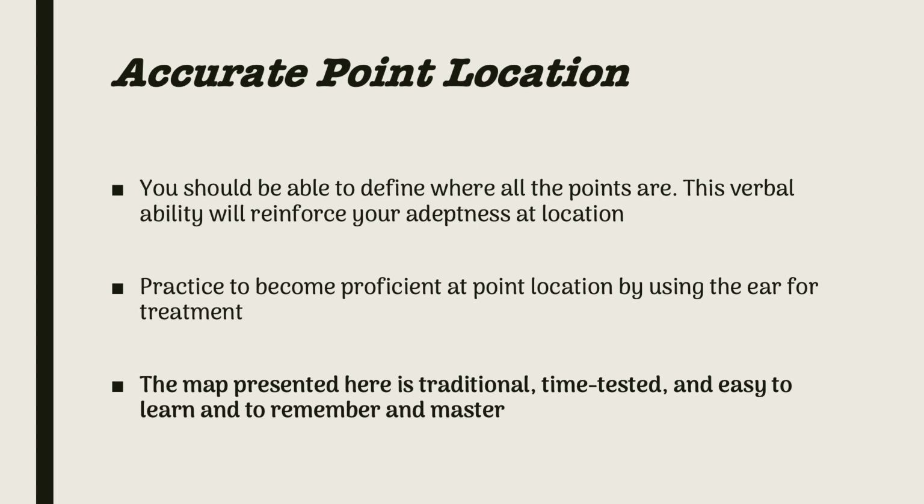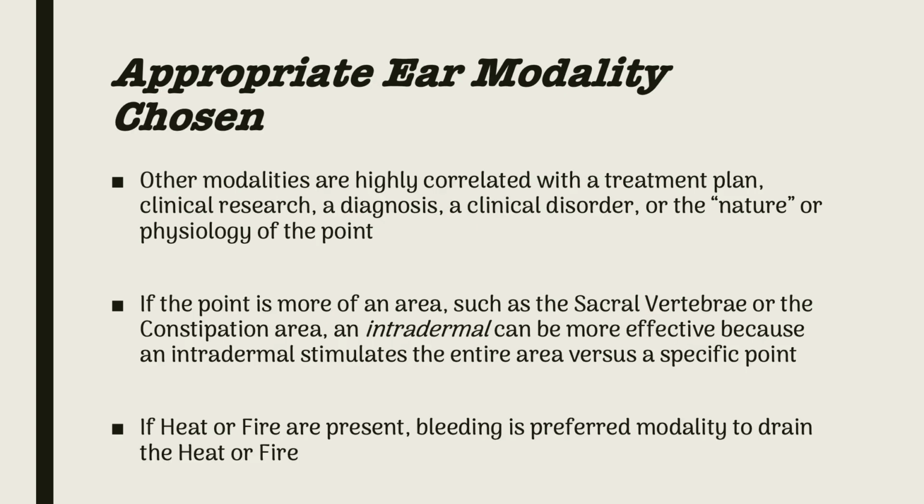This verbal ability will reinforce your adeptness at location. Practice to become proficient at point location by using the ear for treatment. The map presented in our notes is traditional, time-tested, and easy to learn, remember, and master. Other modalities are highly correlated with a treatment plan, clinical research, a diagnosis, a clinical disorder, or the nature or physiology of the point. If the point is more of an area, such as the sacral vertebrae or the constipation area, an intradermal can be more effective because an intradermal stimulates the entire area versus a specific point. If heat or fire are present, bleeding is the preferred modality to drain the heat or fire.